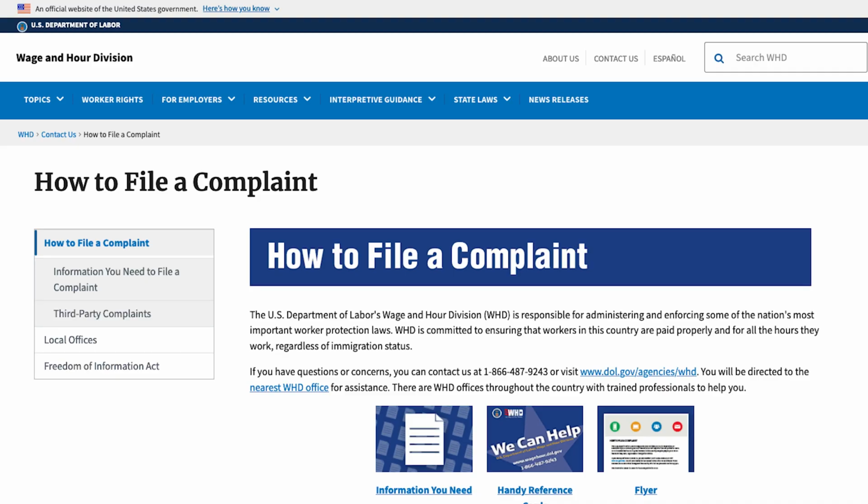fixing it or making sure that any wages you do deserve are being paid for. And if you aren't being paid fair wages and this is just incorrect on your paycheck, everything's just wrong, and you've talked to your company and it hasn't yielded any positive results, then you may need to reach out to the Department of Labor and file a complaint and go from there.